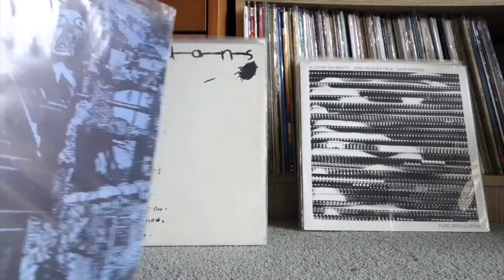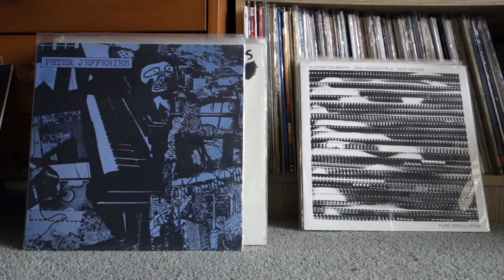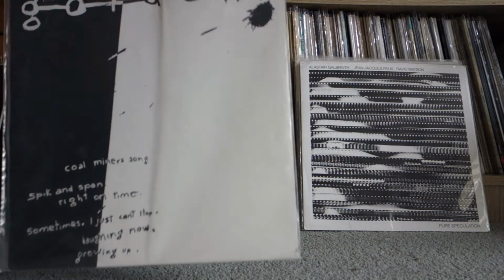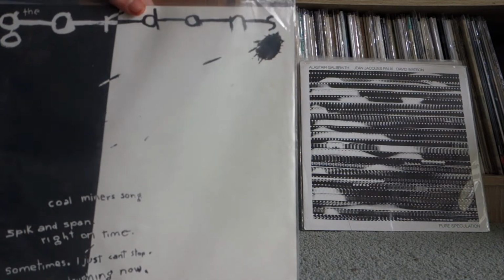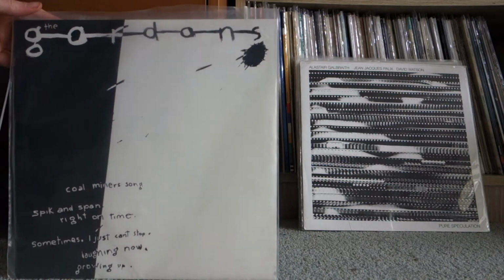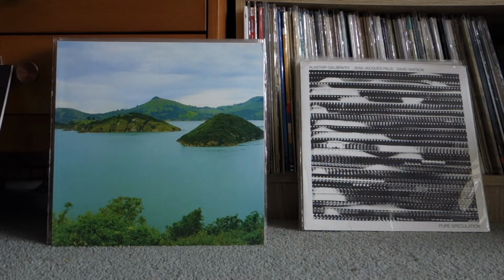Peter Jeffries' The Last Great Challenge in a Dull World. Really cool. The Gordons. Grinding post-punk. It's just a really great post-punk record. Awesome guitars, awesome just passion, and I don't know, it's really great. Check out the track Spick and Span.